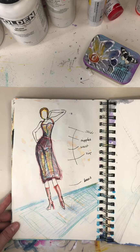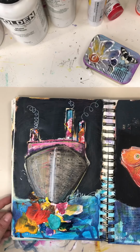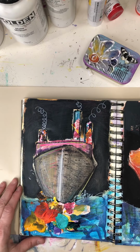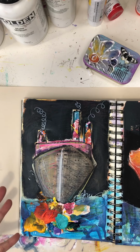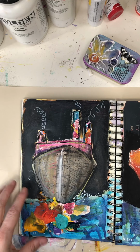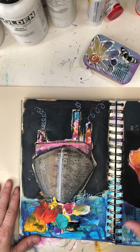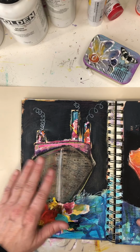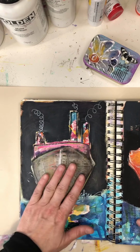This was a class I was taking, and I just use it to practice. This is a great page. This is one where I was stuck with my creativity, so I'm a huge believer in books. So I went through some of my books or some of my videos, and I saw this technique where you take matte medium and you glue it. You put some matte medium down on your page, then you glue down some paper.